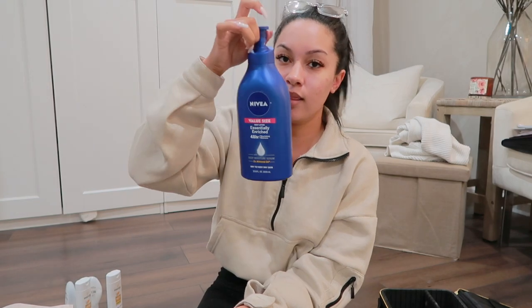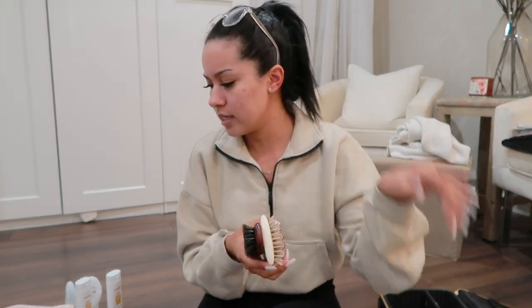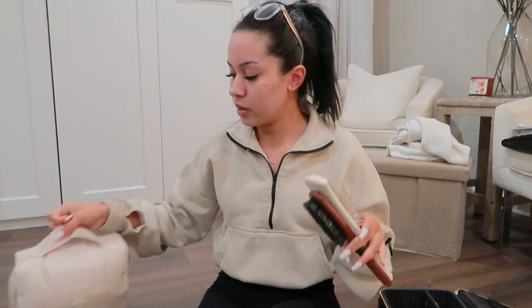The only one, again, that isn't packed in there is this. I do my brushes and my hair tools in a separate bag. I put that in the same bag that I put my shoes, so on one side I put my shoes, on the other side I put my hair tools. I'll put this bag in there as well, along with this, just to have everything in one place but separated and organized at the same time.